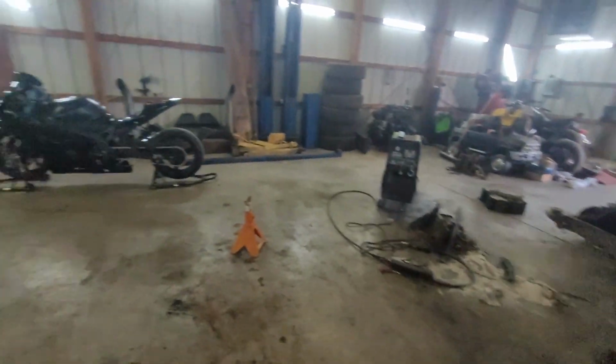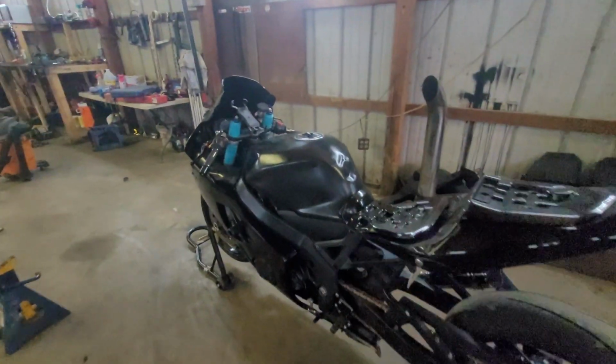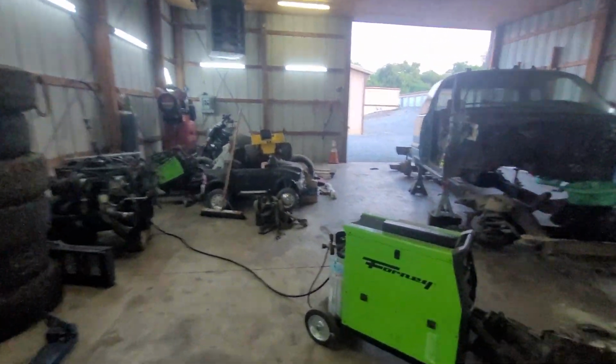So I'm gonna clean this mess up tomorrow. I'm done for the day. It is literally 7:50 at night. I'm gonna go ride home. I'm not even gonna go to the gym tonight. I'm tired. Had to break out the welder.